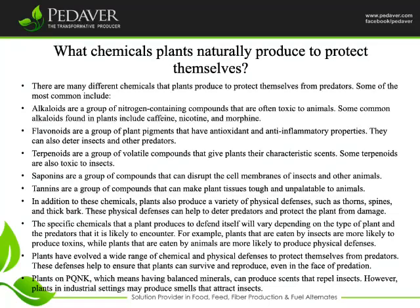Flavonoids are a group of plant pigments that have antioxidant and anti-inflammatory properties. They can also deter insects and other predators. Terpenoids are a group of volatile compounds that give plants their characteristic scents. Some terpenoids are also toxic to insects. Saponins are a group of compounds that can disrupt the cell membranes of insects and other animals. Tannins are a group of compounds that can make plant tissues tough and unpalatable to animals.